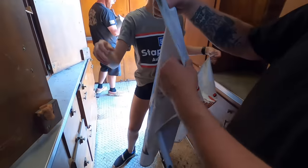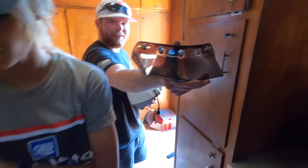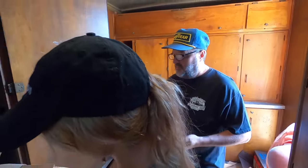Ham. Is that Jeff Hammond? Look at this old visor. Dude. Bell visor. Wow. That's cool. That's really neat right there. So an extension cord. Darrell's CDs.